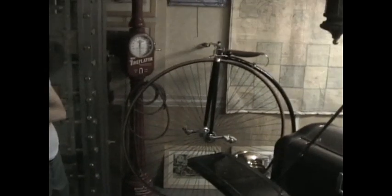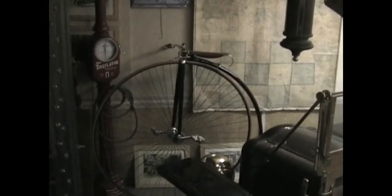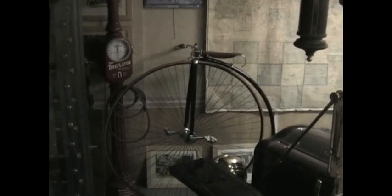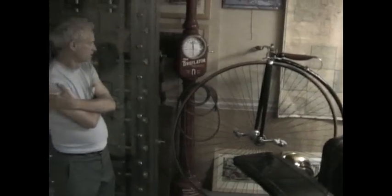Of course, it wasn't near this nice. You've had to restore it since then. It was broken up. There were no tires on it. The wheel was bad. Handlebars, half of it was missing. I had to make a lot of parts for it. But it was something to start with. Anyway, it's a real bicycle.